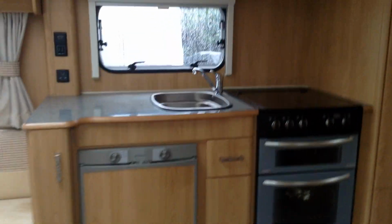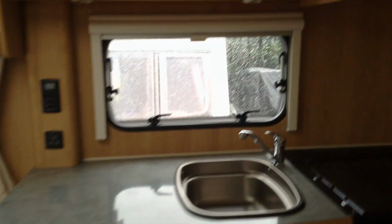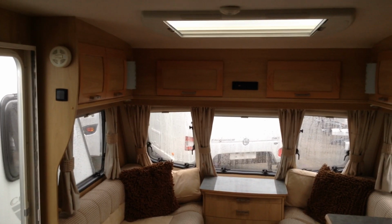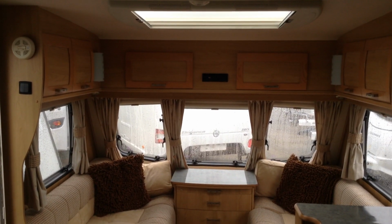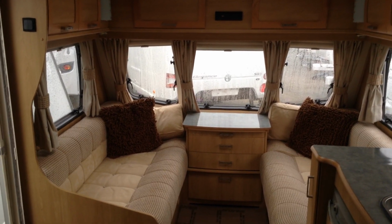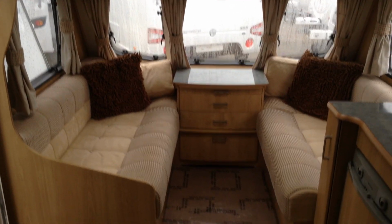On the outside, you've got a gas barbecue point, and you've also got power. You've got an access locker to the space under the fixed bed. Inside, wraparound lockers, as you can see, so plenty of storage. Got the opening roof light window. All the windows up front are all double glazed. You've got night fly screens throughout.